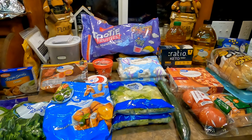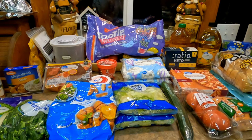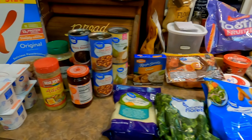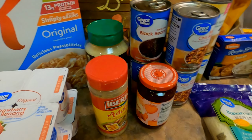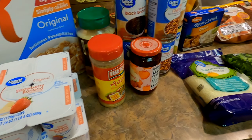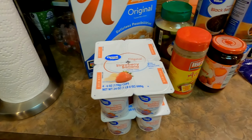Sadly you guys will not get to see my beautiful face, but let me share what I picked up for groceries this week. So I did end up going to Walmart, just Walmart this week. I had a lot of non-grocery items to pick up, like shampoo, things like that, so I just decided to get the groceries at Walmart too instead of running over to Aldi.